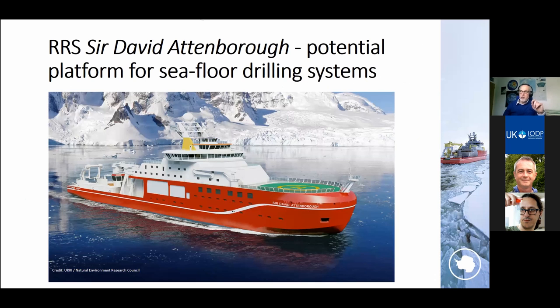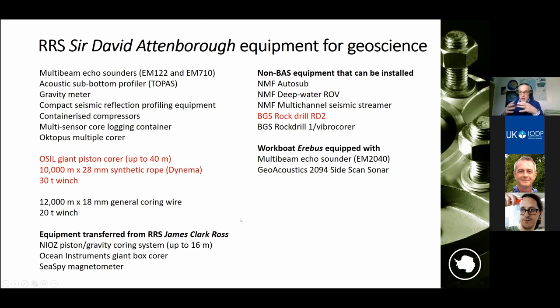So now going on to the Sir David Attenborough and what that will be able to achieve for us. Many of you will know that the vessel is now entering its sea trials phase, and the aim is for it to come into full service in 2023. So the ship is well equipped with a range of stuff for geoscience research, and to be able to accommodate larger items of equipment that are operated by National Marine Facilities and by BGS. What we want to particularly focus on here are the things highlighted in red, the BGS rock drill, the RD2, and the giant piston corer that will be available on the ship.